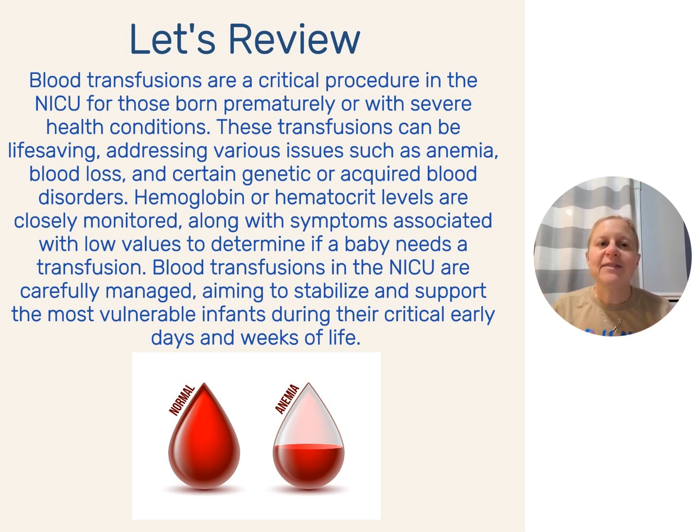But we give these transfusions because of blood loss. We give most of our blood transfusions probably in the first week of life. A lot of that blood loss is from either the delivery, emergencies, or us taking blood from the babies. Those are the reasons that we're often giving blood at the beginning.